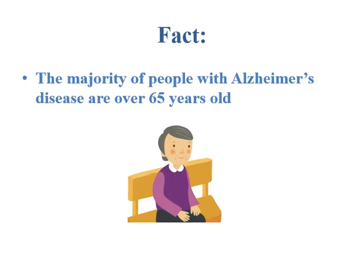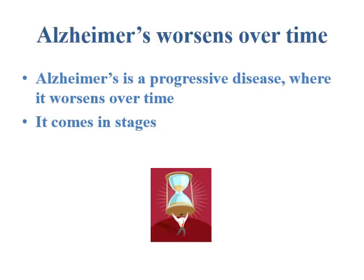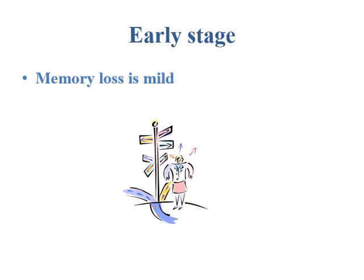Fact: the majority of people with Alzheimer's disease are over 65 years old. Alzheimer's is a progressive disease, where it worsens over time. It comes in stages. Early stage.